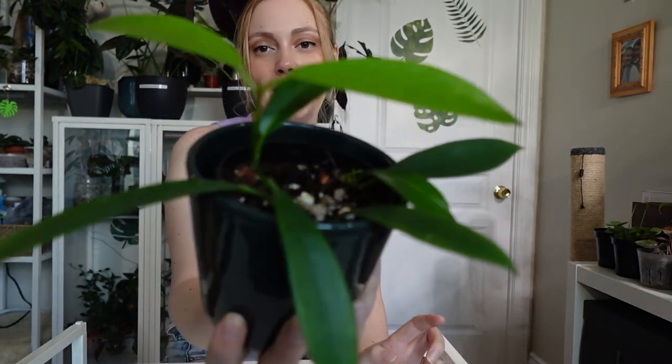Unlike other pubicalyx, which I have found to have much wider leaves and a lot more natural splash, this doesn't seem to have any. It's just a very green, basic plant, but I don't think basic is a bad term. I think it's a very basic, pretty plant in the sense that the foliage is very simple, and that can be really beautiful. So I'm loving this plant.